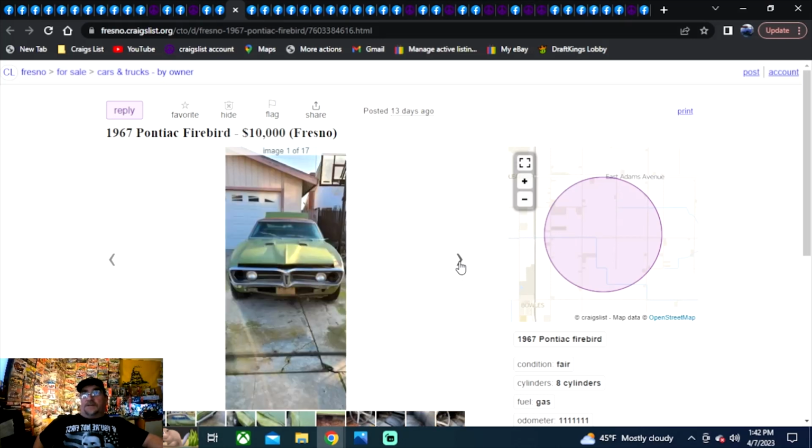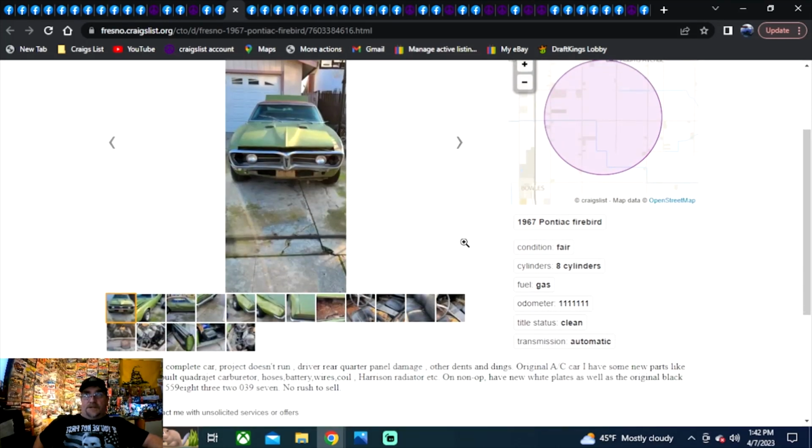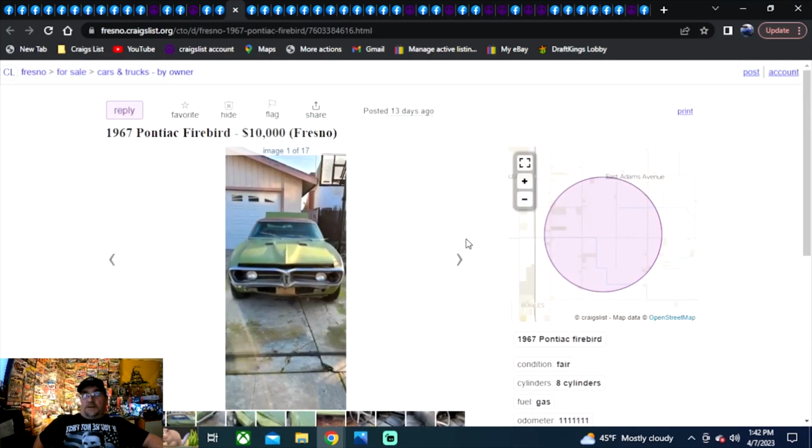Digging the wheels, digging the console. It almost looked like a 4-speed, but it's an automatic. It's a 67 Firebird, 400 complete. Project, doesn't run. Check him out if that's your area, Fresno. Got a really nice looking hood on it.